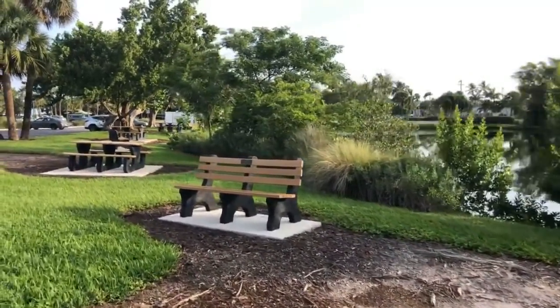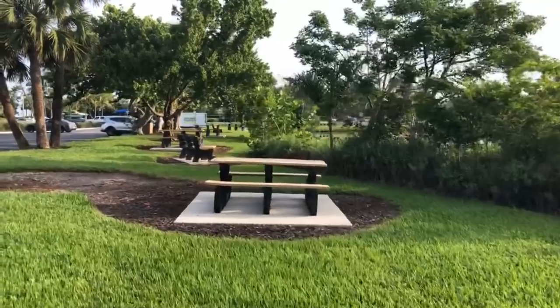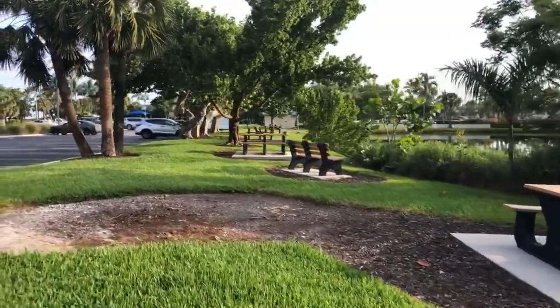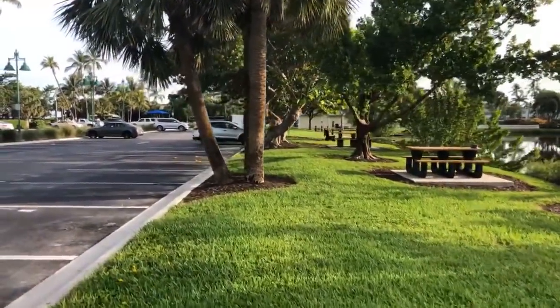But this little beach park has some wonderful, wonderful amenities. I'm going to show you the rest of them real quick. And then we're going to hit the main feature, the beach. I'll take you out for a walk on the beach.